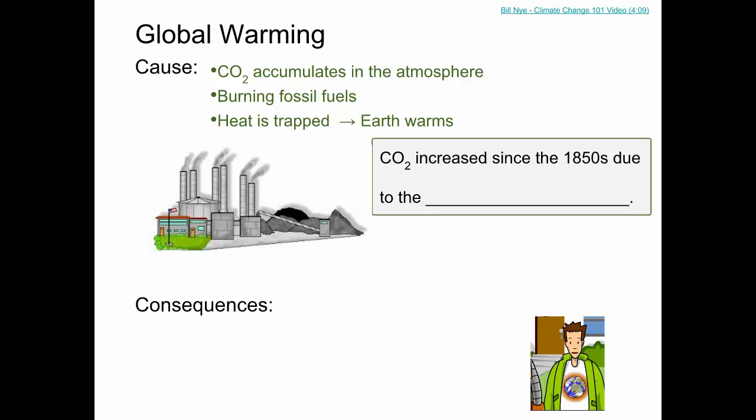So what do you know from social studies? Industrial Revolution. Pre-industrial revolution, humans did not burn large amounts of fossil fuels. We would burn wood and so forth, and some coal and things that were taken out of the ground for personal heating and cooking, but not huge amounts. But since the Industrial Revolution, factories and machinery utilized fossil fuels as their source of energy, and therefore that led to the increase in carbon dioxide.